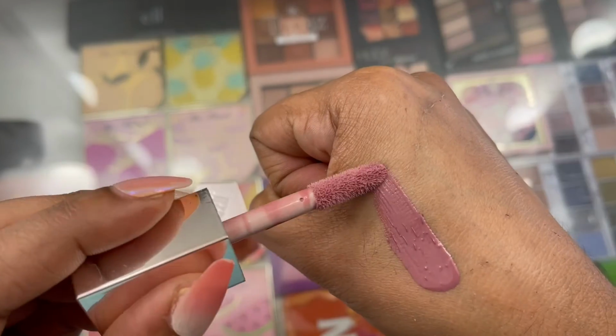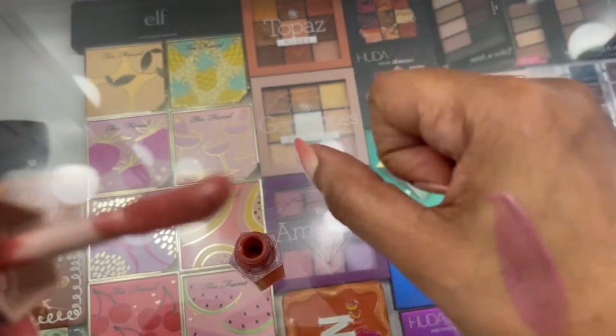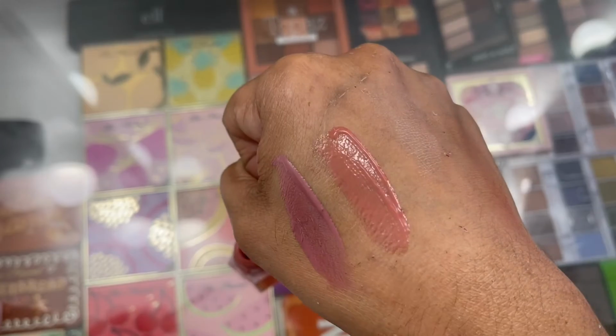I wore Mauve Wives in my video where I did my Pennywise haul. Love that color. It's really good with more cool tone eye looks because it's a little on the cooler side, but I want to get all the shades. I'm just waiting for the day where wearing a mask is a thing of the past.